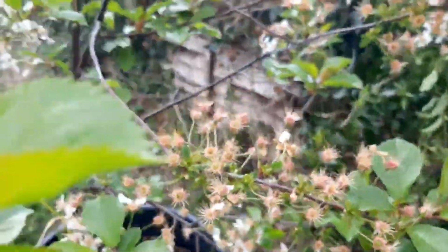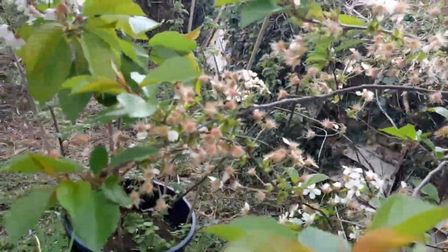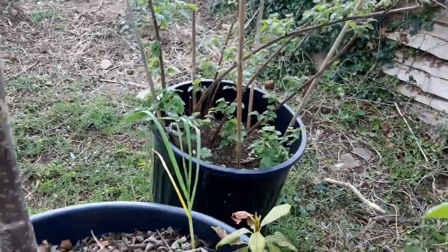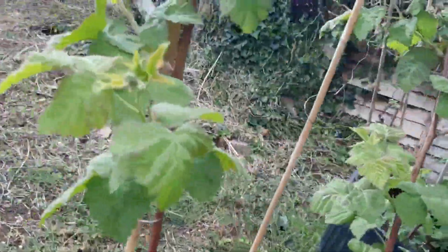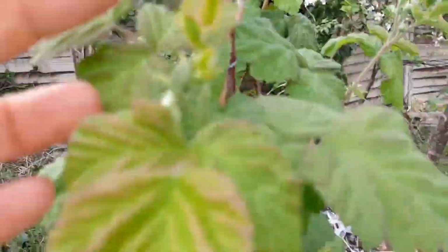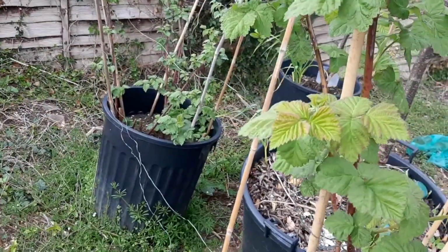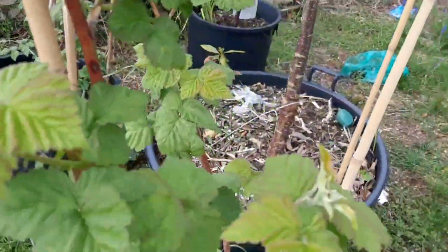I cannot wait. Oh, this is loaded. Every branch, there's no space left. Every branch, there's cherries and cherries. And that's another tayberry over there. This is another raspberry over here, coming out nicely. Raspberry coming out nicely, guys. There's so much going on in the garden. And then I have another raspberry as well over the other side.